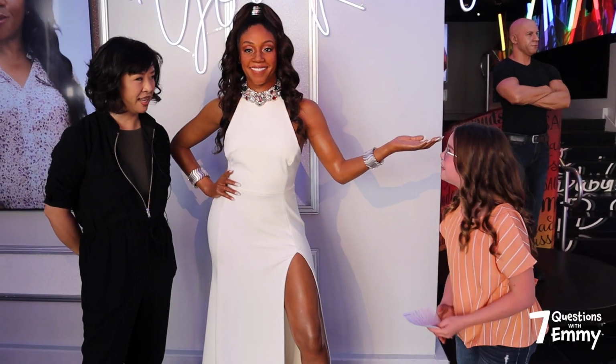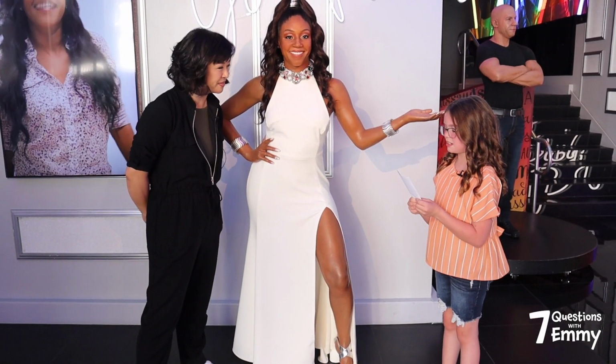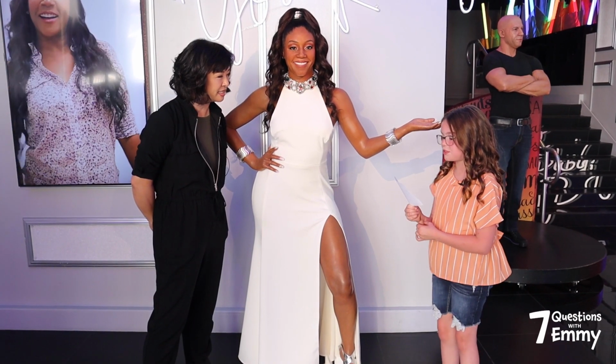Hi Kim. Hi, how are you? Good. Who do we have right here? Well, this is the wonderfully funny and talented Tiffany Haddish. Question number 1. On average, how long does it take to make one wax figure at Madame Tussauds?